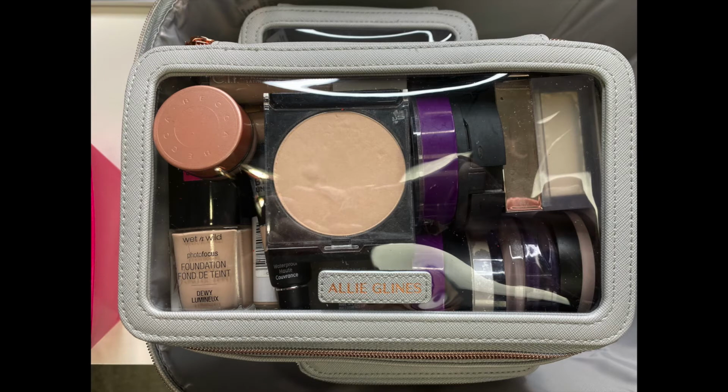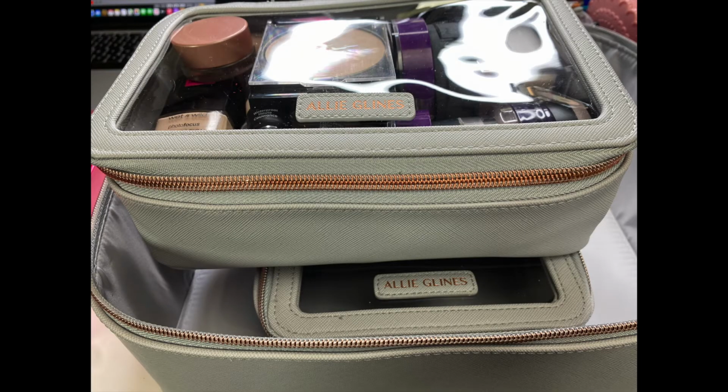And then I've got one more to put in here, and that is a Lancôme. It's like a dual finish powder. You can use it as a powder foundation, or as just a powder. So that's also going to go in there. So with all that in there, I'm going to zip this up and take a picture of it. I'll take a picture from the side so you can see it's not bowing out too much. So there you go.